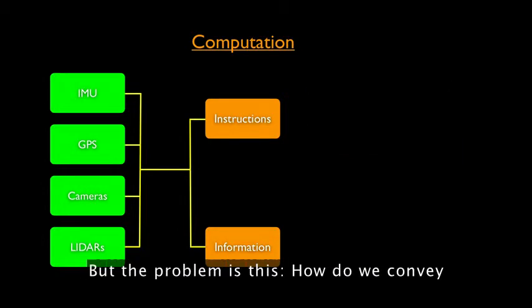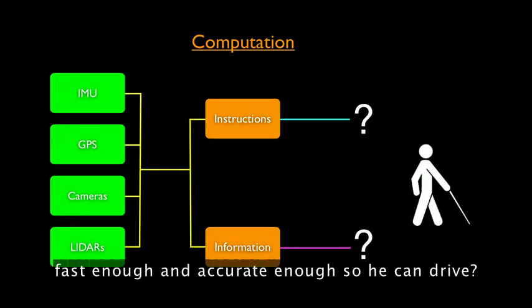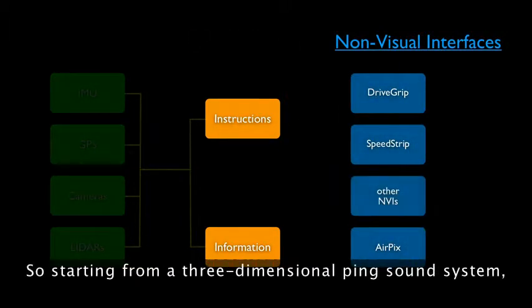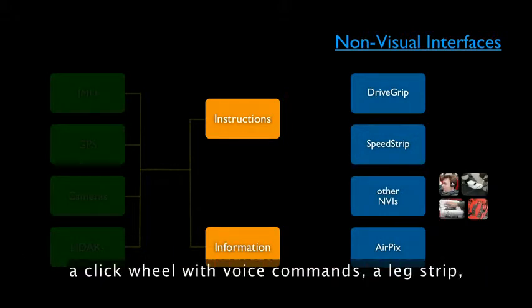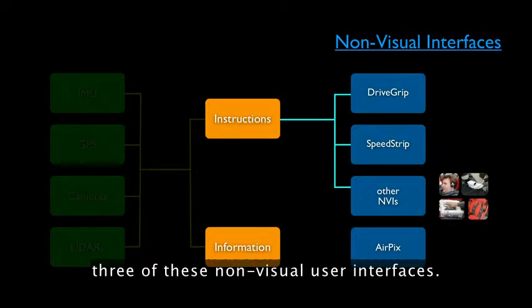But the problem is this: how do we convey this information and instructions to a person who cannot see fast enough and accurate enough so he can drive? So for this, we developed many different types of non-visual user interface technologies. Starting from a 3-dimensional pinging sound system, a vibrating vest, a click wheel with voice commands, a leg strip, even a shoe that applies pressure to the foot. But today we're going to talk about 3 of these non-visual user interfaces.